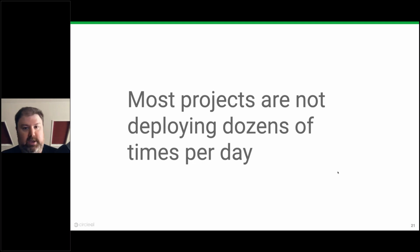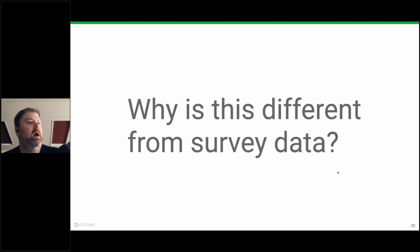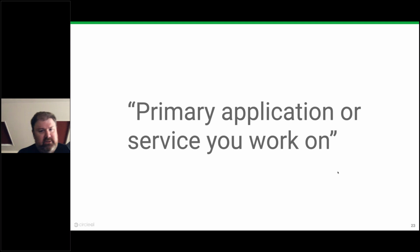So why does that become such a popular narrative? Well, a lot of times in the surveys, they ask, what's the primary application or service you work on? It could be that a single project you have is deployed a lot, or it could be that your single application, your platform, is made up of dozens and dozens of projects. And so while any one of those projects may only be running 1 to 8 times a day, in aggregate, you're still deploying 60 or 70 times a day.